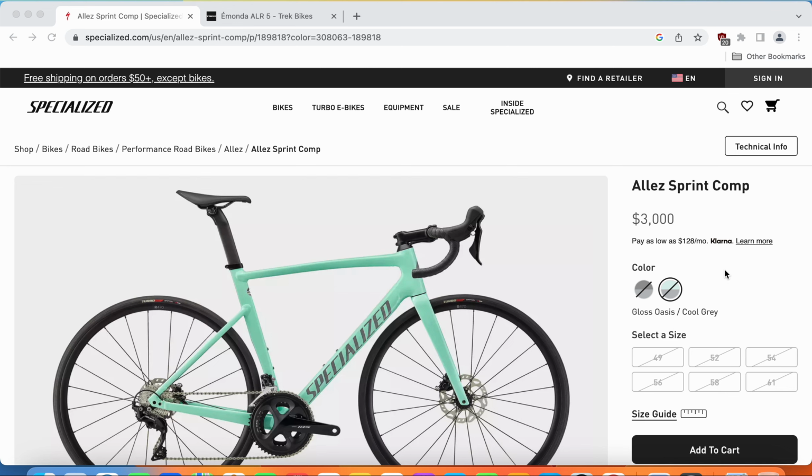In this episode, I will give you the buyer's guide for the Specialized Allez Sprint Comp for the 2023 season. As you see, the retail price of this bike is 3,000 US dollars, so it's definitely not a cheap bike, but we will see when we dive into the specifications what you really get for your hard-earned money. And at the end, I will give you another alternative to this bike, and I will tell you, should you just go ahead and buy it, or should you just consider it?